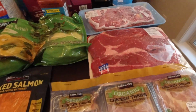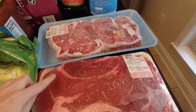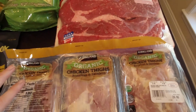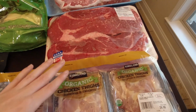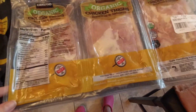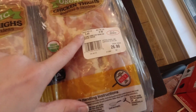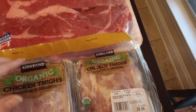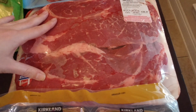The only meat that we needed for this month was some steak, some roasts, and some chicken thighs. We were already good on chicken breasts and ground beef, so I only got these three. It says 3 packs of chicken thighs for $5.49 a pound, and it came out to $26.90. These two roasts were $5.49 a pound.